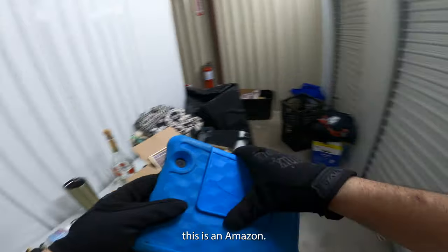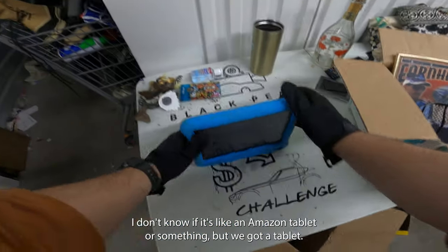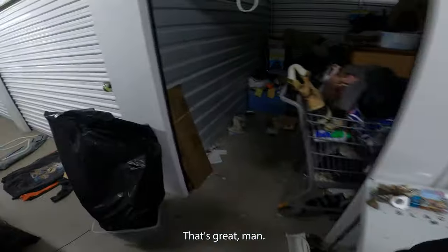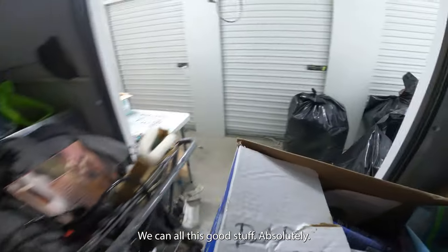Okay, look at that. Oh, this is an Amazon. I don't know what it is, but I don't know if it's like an Amazon tablet or something, but we got a tablet. That's great. Man, this unit's paying off, $20. I mean, we're working for it, but it's 20 bucks. We're getting all this good stuff.